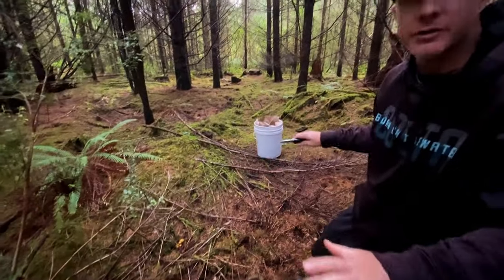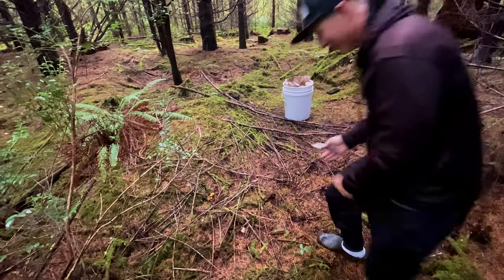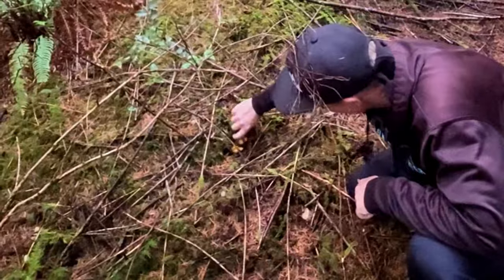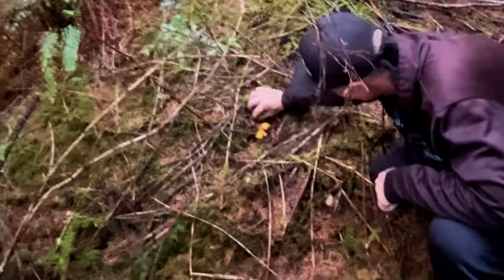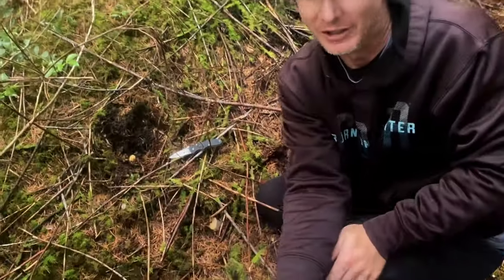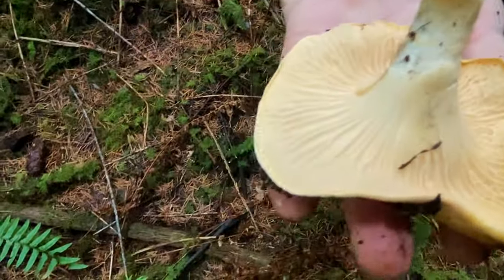So, can you guys spot the chanterelle here? It's a little bit of gold. It's like a gold nugget hiding. That one's got the cool umbrella. Check out the bottom of that thing. Oh yeah, look how beautiful that is.